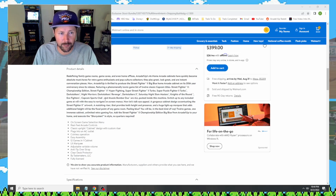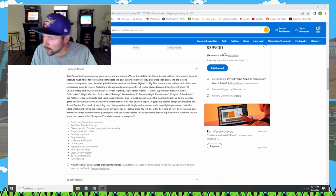Just having the ability to play against other people, to compete with them and compare your score, makes it that much better. I mean, this is a cabinet I'm very interested in getting myself. If I had the room for it, I would have already purchased it. So definitely take a look at this one if you like Puzzle Fighter.